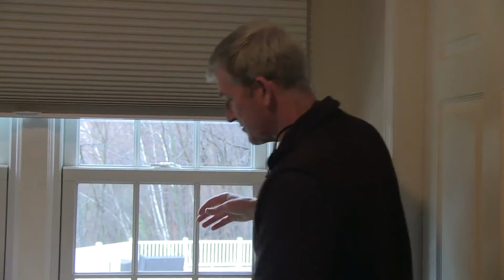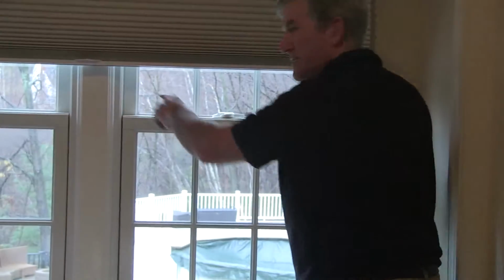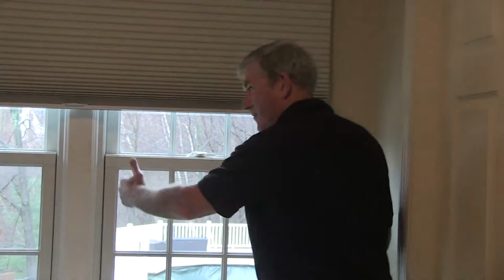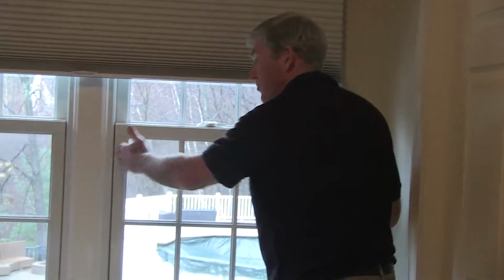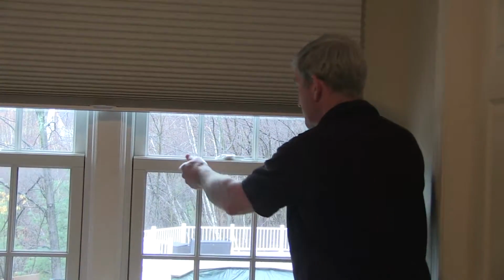Now, one of the other things that goes on with windows, particularly double hungs, is there's a lot of seams on double hung windows. So if you do get a windward pressure on the home, if we have a 20, 30 mile an hour wind blowing on this home, you could potentially get some leakage around these edges, particularly in older homes with older windows.